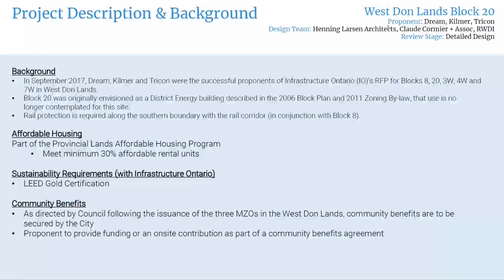The rail protection is required along the southern boundary of the site. It is part of the provincial lands affordable housing program, and it will meet a minimum 30% affordable rental. The project has a sustainability requirement of LEED Gold certification, and as directed by City Council following the issuance of the MZOs in the West Don Lands, community benefits are to be secured by the city for the site. The proponent will provide funding or an on-site contribution as part of the community benefits agreement.